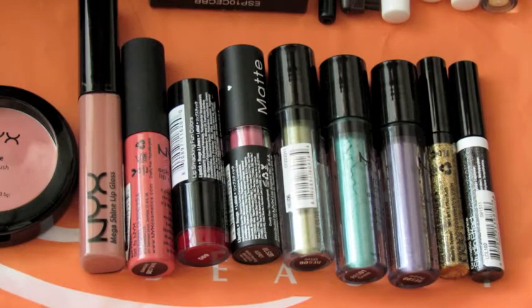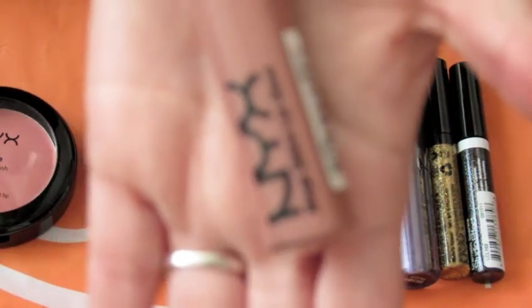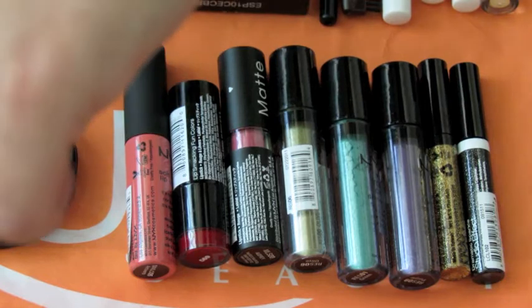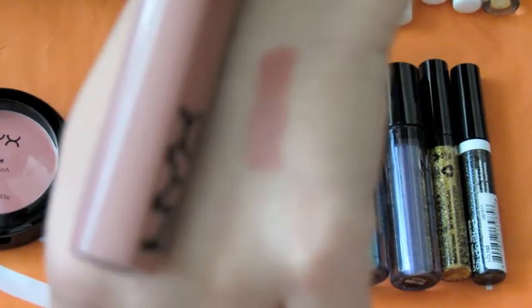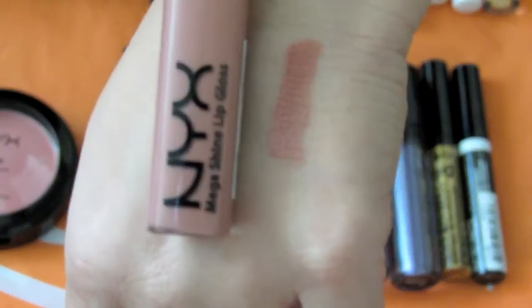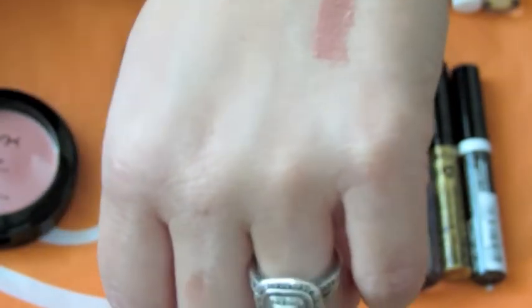Okay, so we're going to go ahead and get started with some of the lip products. I did pick up this NYX gloss in Natural, and I'll go ahead and swatch that for you. See if you can see that. It's a really nice natural pinkish shade, like pinkish brown. So that's a really nice color just to kind of tone down the lips a little bit. You do want to go a little bit more based off of your natural lip color, maybe just a shade darker than that, and this is pretty much very neutral, and it goes with mostly all skin types, so definitely check that out.